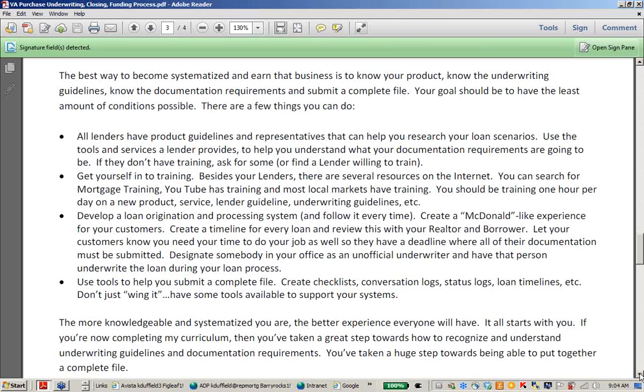And don't be afraid to let your customers know you need time to do your job as well, and give them deadlines. We've talked a little bit in some previous trainings about creating a timeline and reviewing that with your realtor and your borrower. We'll talk a little bit more about it at the end of this. But don't be afraid to sit down and say, hey guys, I need 2-3 days to process all this documentation before I get it to my lender, so I really need you to have it by this date.